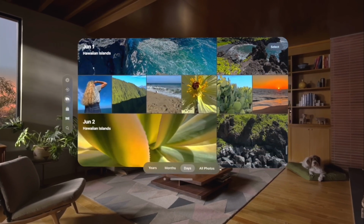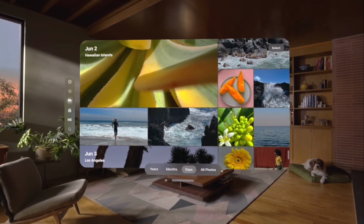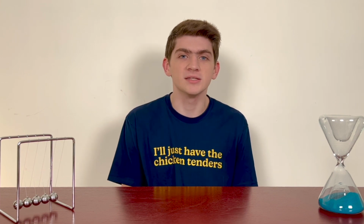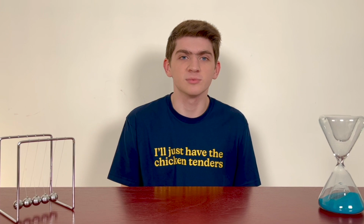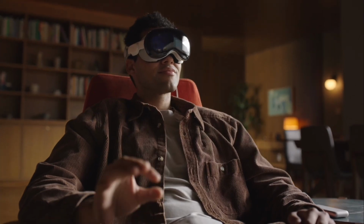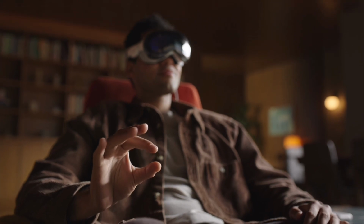And it's also a standalone device, so you don't actually have to own an iPhone for this. It doesn't connect to your phone or Mac or anything. It's like its own computer that you can buy separately. And it also doesn't have any controllers or anything. The way that you control it is by using your voice, hands, and your eyes.